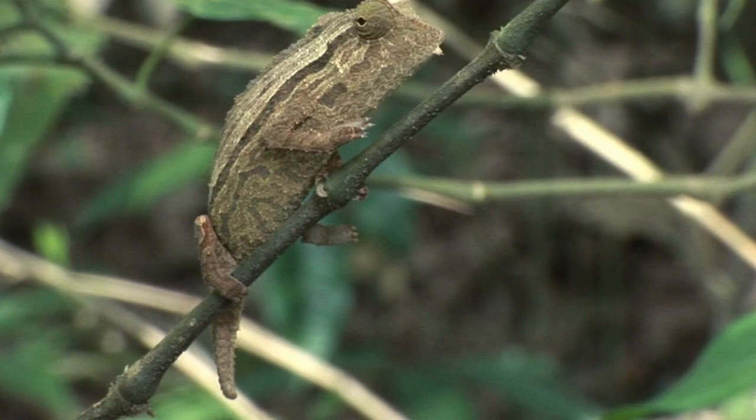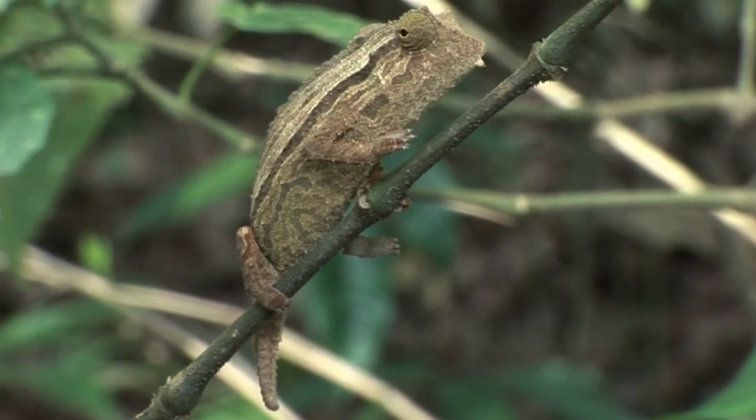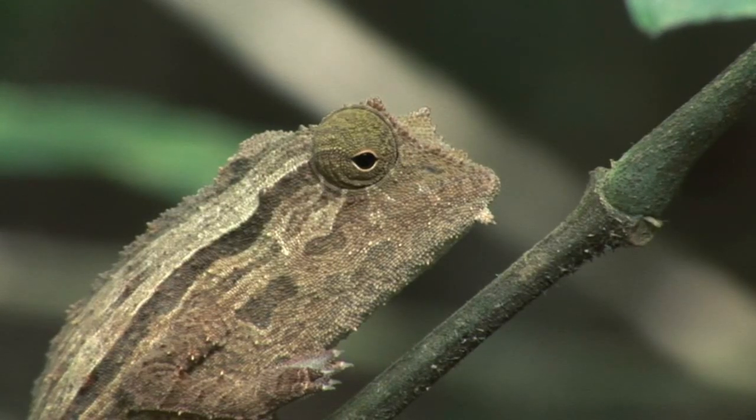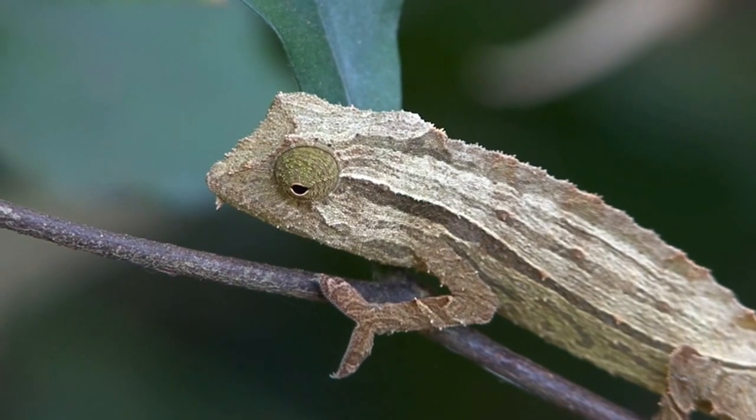The first chameleon found is the bearded pygmy chameleon, or Rhampholeon brevicaudatus. Although many striped morphs are found, it appears to be the same species as that found near the Uluguru Mountains in Kimboza Forest.